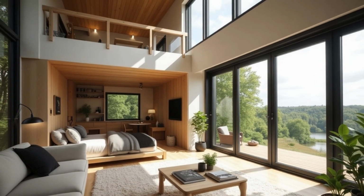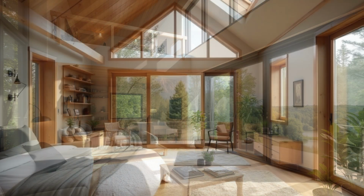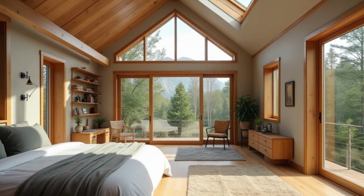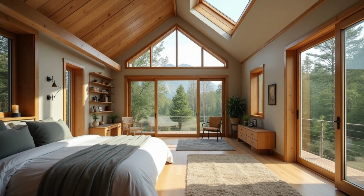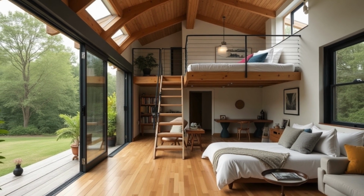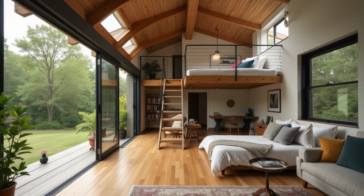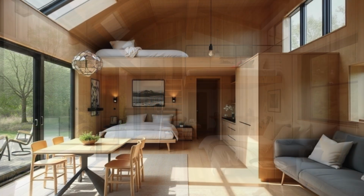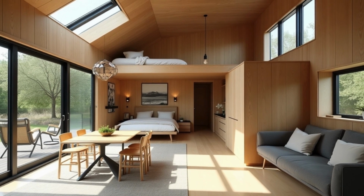One of the best ways to make any space feel larger and more welcoming is by letting in as much natural light as possible. In two-story tiny homes, this often means incorporating large windows, skylights, or even glass doors that open up to outdoor spaces. Imagine waking up in your loft bedroom with sunlight streaming in through a big window. It instantly brightens your mood and makes the space feel open and airy.